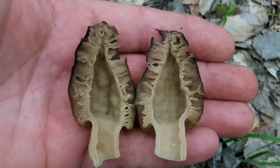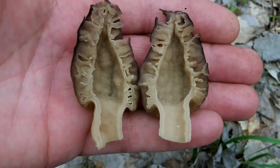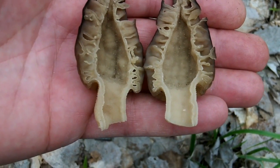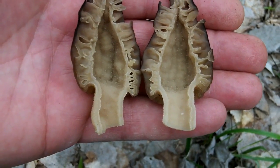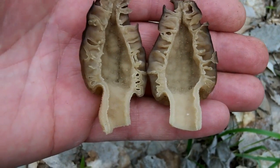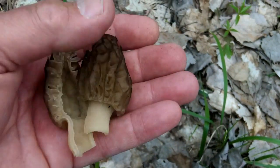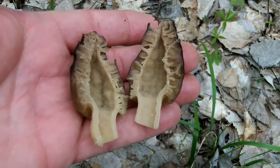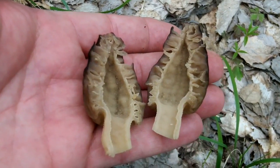Well, the true morel, both the black and the yellow here in Michigan, are hollow inside, and they have the stalk that leads right into the cap. There's no separation there. So maybe that'll be helpful for some of you as you look for mushrooms this year.